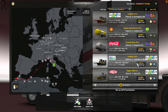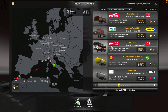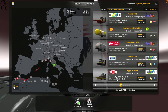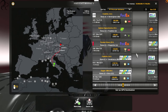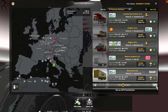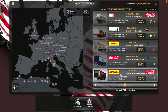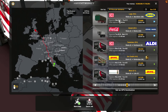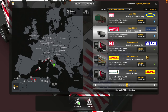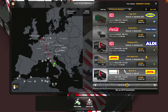There's another one to Casablanca. Forklifts. What was the first one? Sports cars. That'd look tasty on the back of this thing. I can't believe how many jobs there are out of this town. All these are going into mainland, which I want to stick with Africa for a while because we've not really explored it properly. One into Biskra, but that's two very short journeys and a ferry crossing. That's not very exciting.